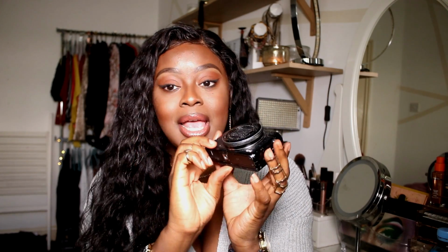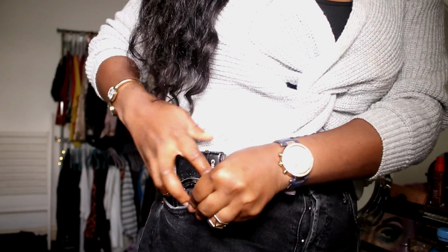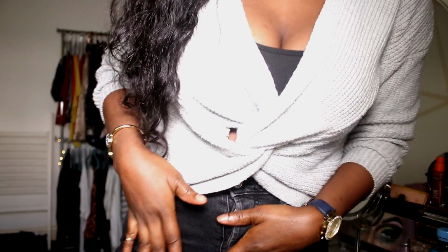So the best thing I like about this is how compact it is. Like when I would be going on nights out, this was perfect. I can literally fit my camera in my jean pocket. It's absolutely perfect for that.